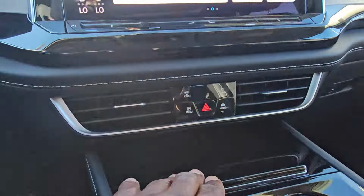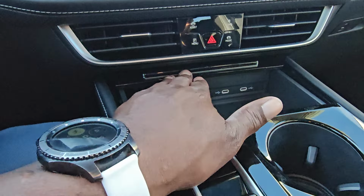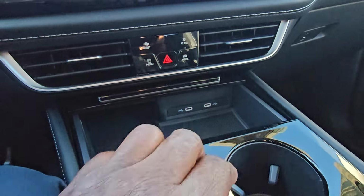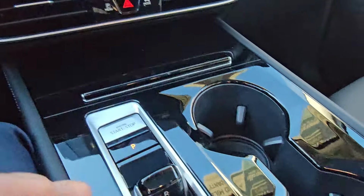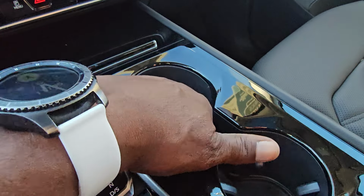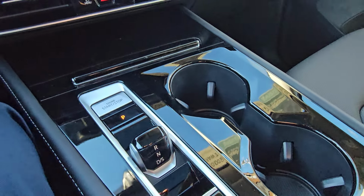Down below here, wireless charging right here on the left. You just store your phone in here. You can actually close this trap door as well. There is also a USB-C over here, two of them that are backlit, so you can see them at night. Gloss black finish right here. Stadium seat style cup holders right here. This one's a little taller than this one, so the lids aren't battling for supremacy on the way home.